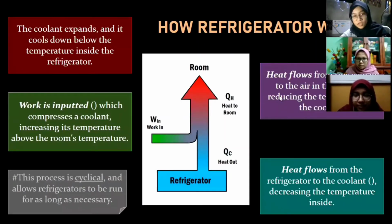So how does a refrigerator work? First, work is inputted, which compresses a coolant, increasing its temperature above the room temperature. Next, heat flows from the refrigerator to the coolant, resulting in a decreasing temperature inside. Next, the coolant expands and cools down below the temperature inside the refrigerator. Heat flows from this coolant to the air in the room, reducing the temperature of the coolant. This process is called cyclical and allows refrigerators to run for as long as necessary.